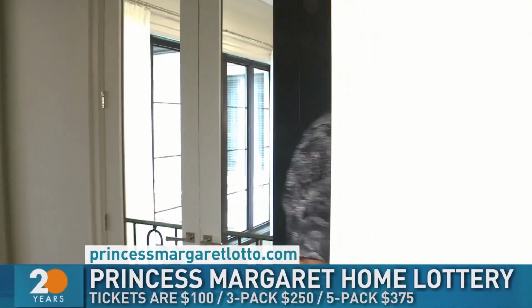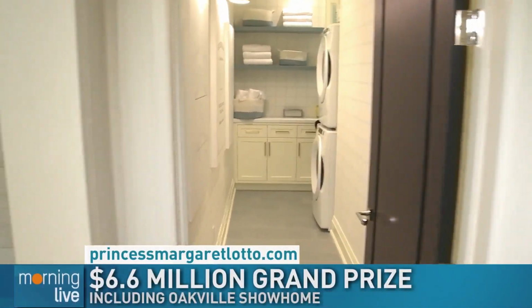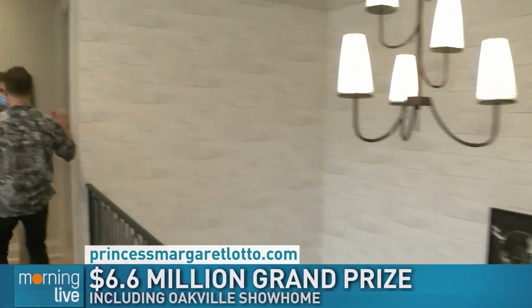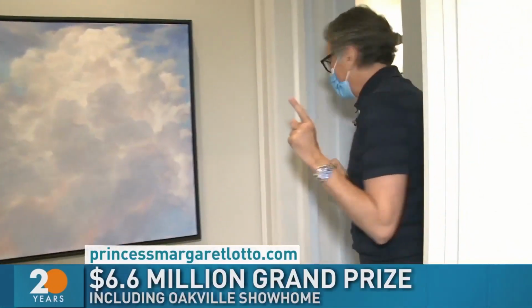We have a small laundry room on this level, and I'll show you the laundry room downstairs after. Is this where the kids are? This is where the kids are. Is there a door here where we could shut them in? Shut Luke in? That could be added. Okay.